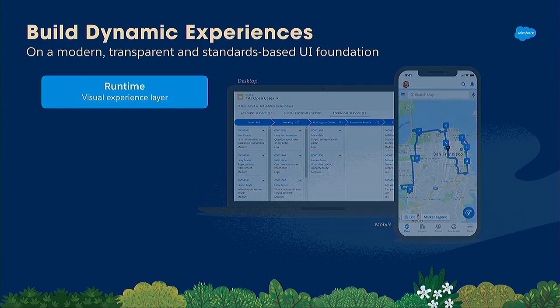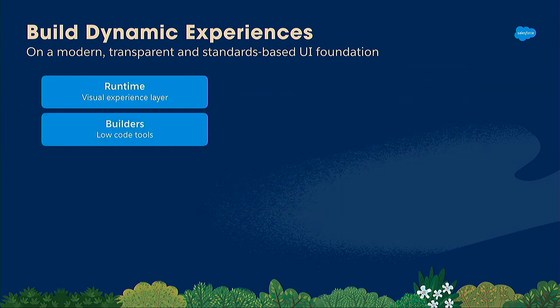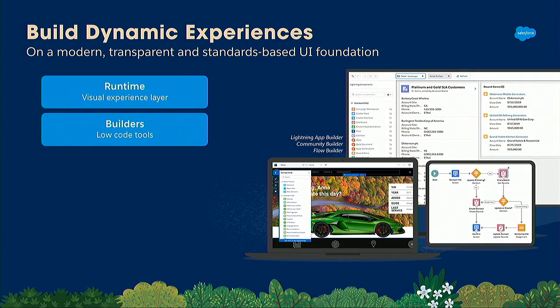And all of these things can be manipulated with our builders. These are low-code tools that anyone can use. Things like the Lightning App Builder, which allows you to drag and drop and really draw the page and how it should be laid out. Or the Lightning Flow Builder. It's one of the things throughout this conference I've been talking to people about Flow, and it's been opening up people's eyes. You're going to see some amazing stuff about it later on. It allows you to do declarative app logic without writing any tests or code.